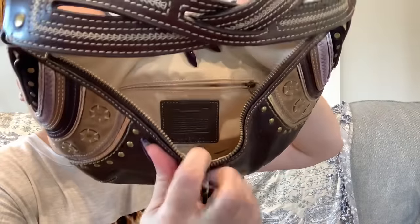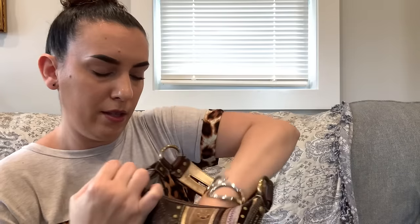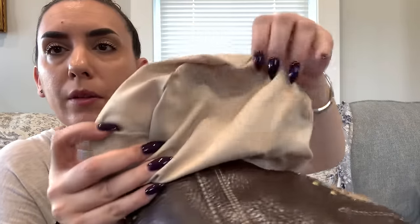And I did clean out the inside, but there are a few stains that won't budge. So you have your slip pocket, and then you do have some staining at the bottom that would not come out. Okay, but it's not terrible. And then this Creed, it's handcrafted in China, G0631-0477.